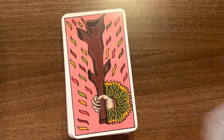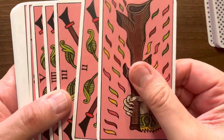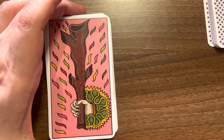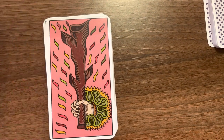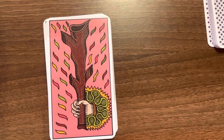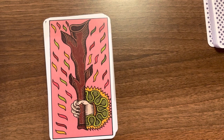Okay, then we move on to the Minors. Now, this kind of reminds me, it's got the same colour all the way through. Yeah, so it's very uniform. This reminds me of similar to what Fournier did. I don't know if I've got that deck. I've got an old Fournier somewhere around here.